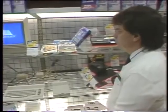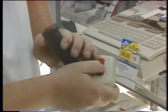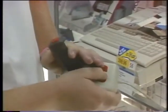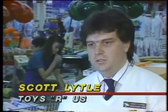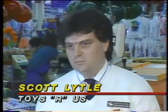Scott Lytle owns a Commodore 64, and he says there is a good reason why the C64 has survived as the most popular home computer. I think because it's a fairly easy computer to use. You don't need to know MS-DOS like IBM, and it's just an overall user-friendly computer.